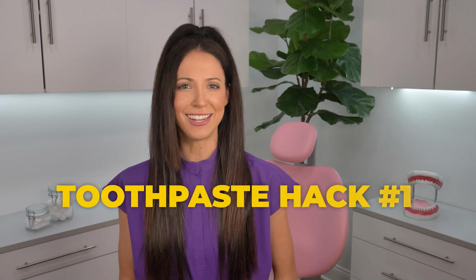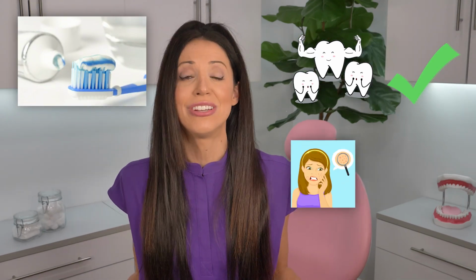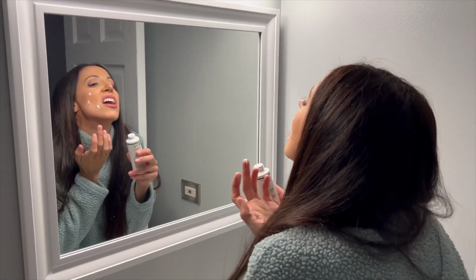Toothpaste hack number one, putting toothpaste on your pimples. Stop doing this! A generation or two ago, a lot of people would say to put toothpaste on pimples if you needed a fast way to manage a breakout. While it's true that some ingredients in toothpaste can help with inflammation, it's important to remember that the formula is designed for hard tooth enamel and not your delicate facial skin. So, real talk. Putting toothpaste on a pimple could actually backfire on you and cause more irritation than relief.